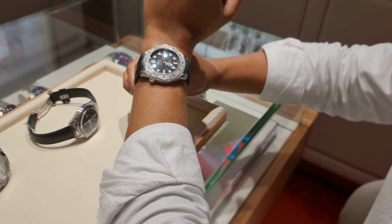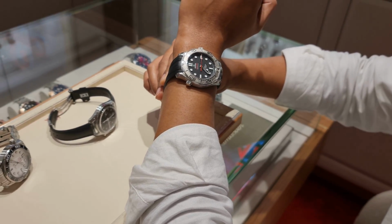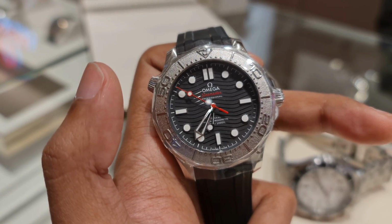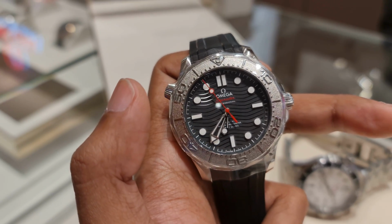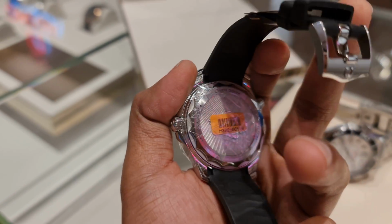The Seamaster Diver 300M, and this one's my second favorite. My first one will be the one that I have, but I like this one a lot too. The positive relief wave dial, the grade 5 titanium bezel, and that splash of red on the Seamaster second hand, I think looks really nice.